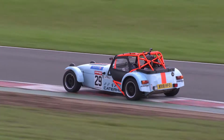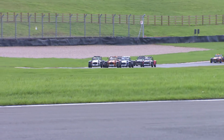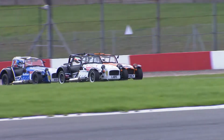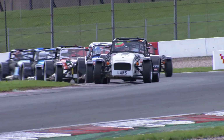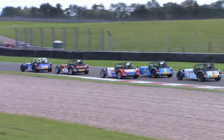There is Will's number 29 machine, one of a few Gulf liveried cars in the race, helpfully. Here comes Lars Hoffmann again for the race lead. He's got the inside line this time. Yes, he has. Lars Hoffmann is going to go through at McLean's, and, well, Stuart Bell did well there to get back in line before he lost any more ground.